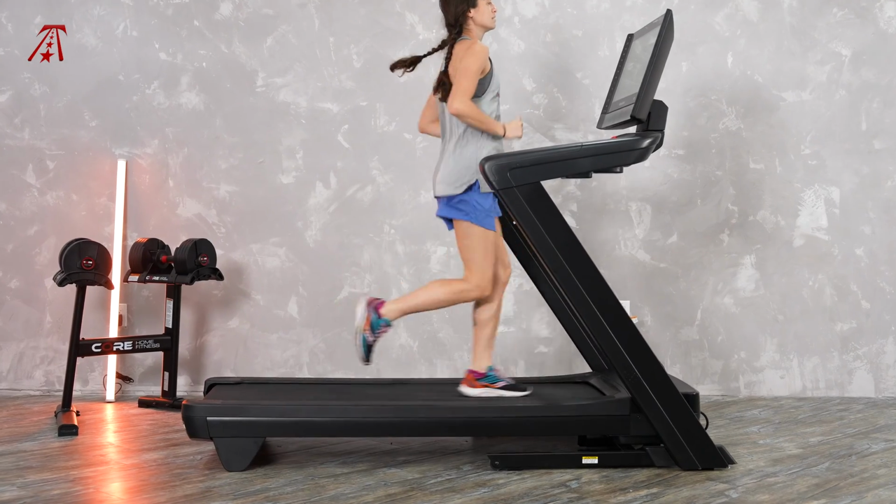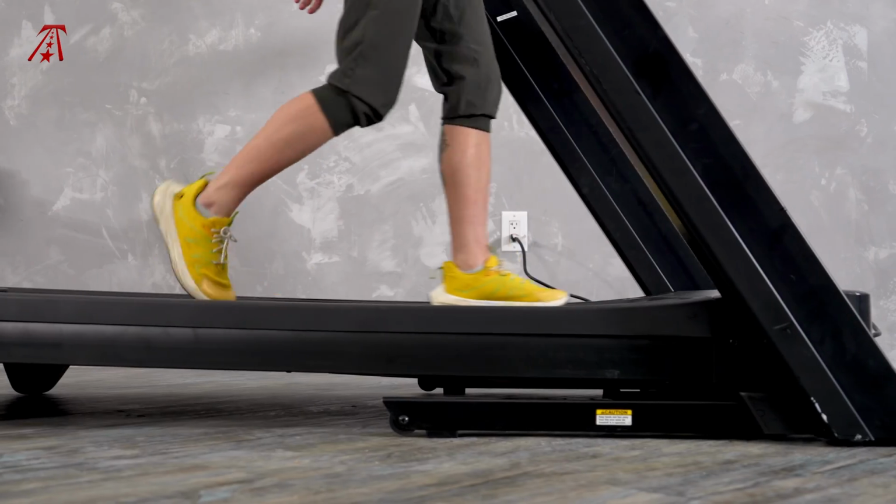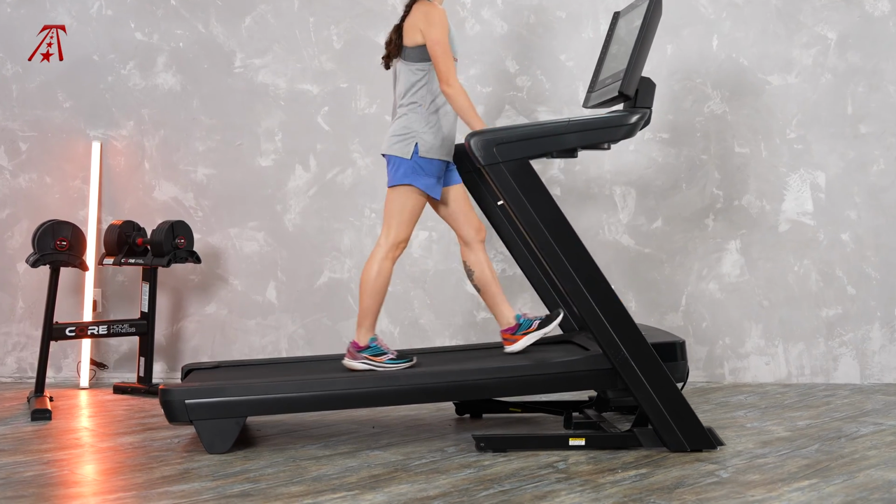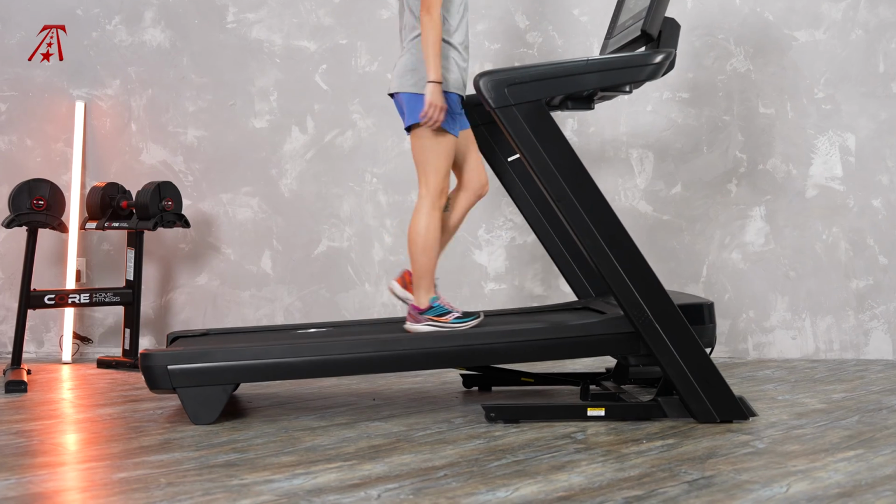They go up to 12 miles per hour. The incline range is -3% to 12%. Both treadmill decks speed up and adjust in incline very timely and comfortably. Just to sum everything up for you, the 2450 has a more powerful motor, while the 1750 is a little more compact. These differences are very slight, but they are there.